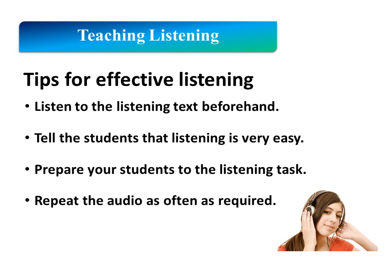Next, you should prepare your students for the listening task by introducing the listening topic, talking about the context, presenting the key vocab, and encouraging students to predict what they will hear. You should also repeat the audio as often as required. Students should listen to the audio recording as much as they need in order to understand the information. Remember, we learn through practice, and it is fine to practice as much as necessary.